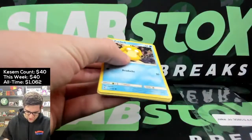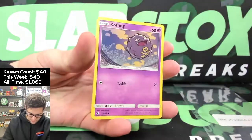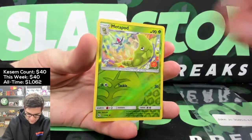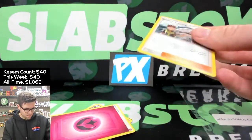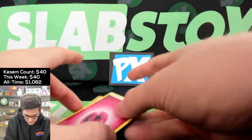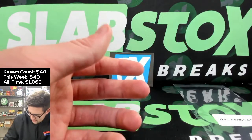Hidden Fates standing off for Jake J. Good luck. Let's see if we can get a Shiny Vault Hidden Fates. Full Art, Pikachu, Magikarp, Koffing, Clefairy, a Reverse of Metapod, and a Brock's Training Holo. So no Full Art there. But Jake, I do appreciate you joining in on today's PX bundle break. I think you have some later too, though. So let's see if we can get you a slab later or a big hit.